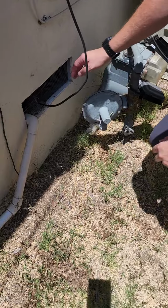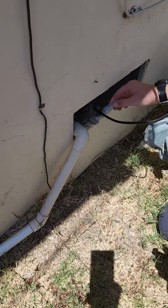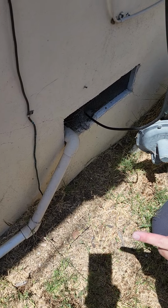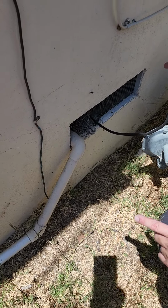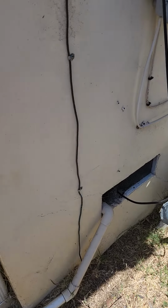As far as the vents for the crawl space, you can see some of them have some gaps. You probably want to seal that up just to keep critters out. The good thing is, outside of spiders and some webbing under the home, I didn't see any rat droppings or critters or anything under there. So that's pretty good. We can go inside.